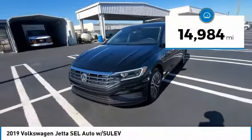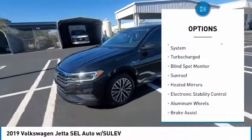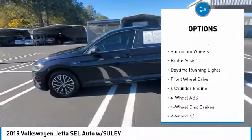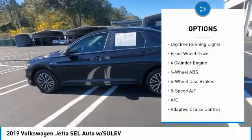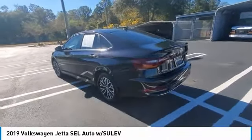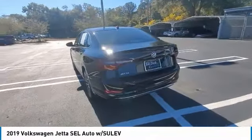Here are some of this vehicle's great options: tire pressure monitoring system, turbocharged, blind spot monitor, sunroof, heated mirrors, electronic stability control, aluminum wheels, brake assist, daytime running lights, FWD. Come take a test drive today.